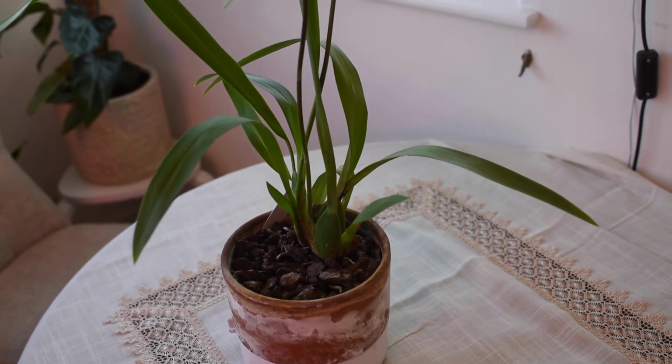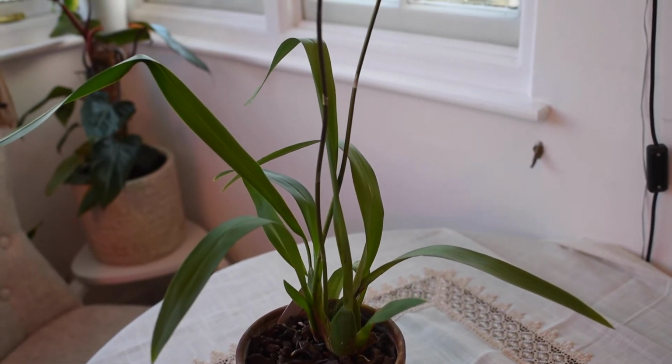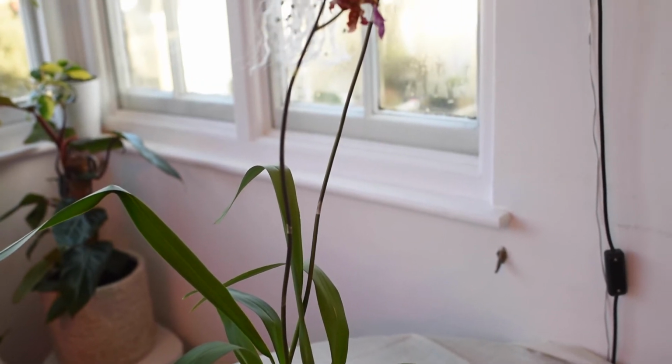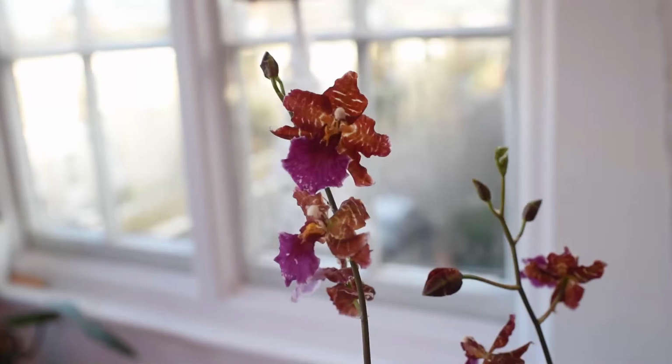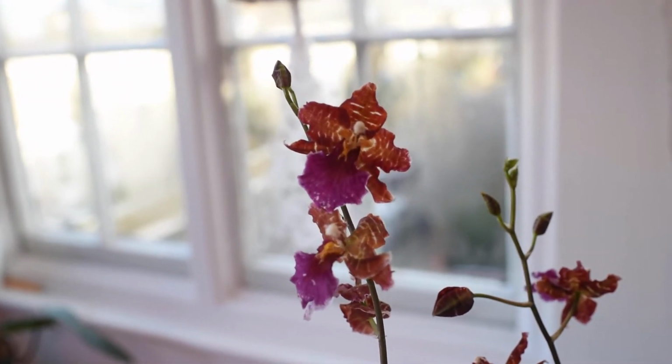Let's wait and see. But the tone of red is amazing. I love red flowers. So if you have an idea about the ID of this one, please comment down below for me.